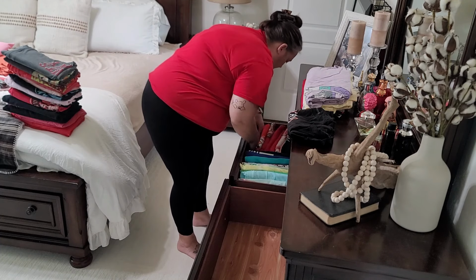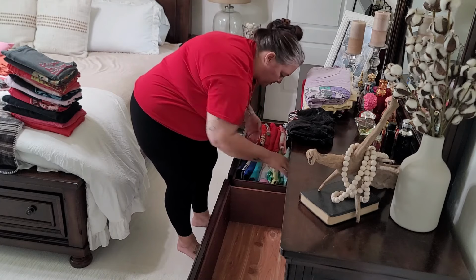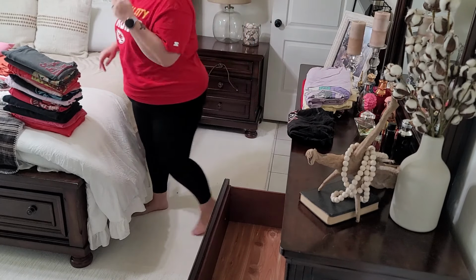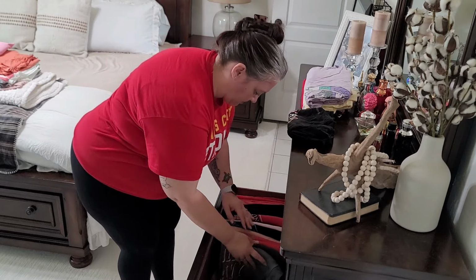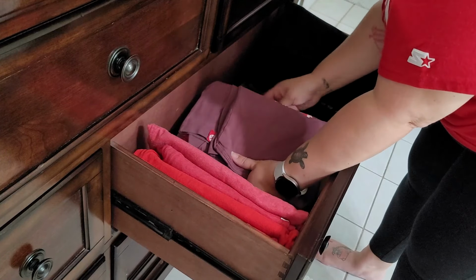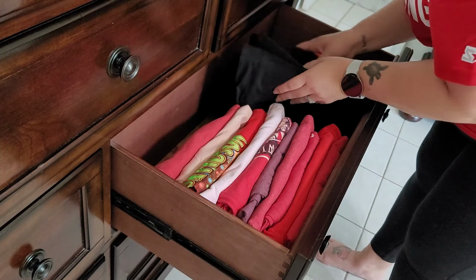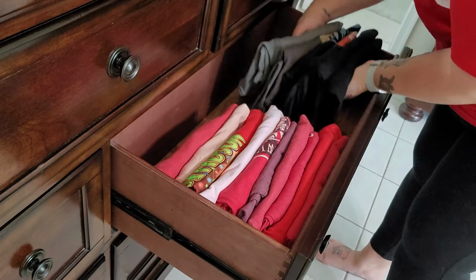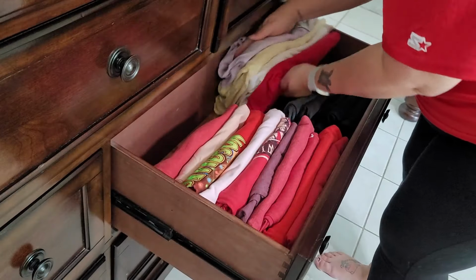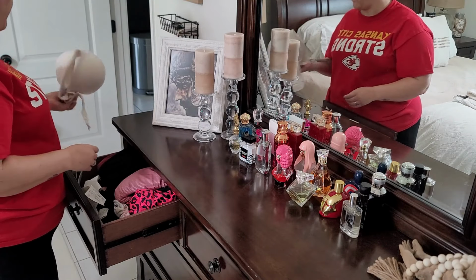Sometimes it's hard to get rid of an item because you know what you used to look like with it on, but has it changed? We all gain weight, we all lose weight. Our bodies change as we age, as we grow and things like that. So if that item is no longer fitting you in the image that you had before, be honest with yourself. It's time to let it go.